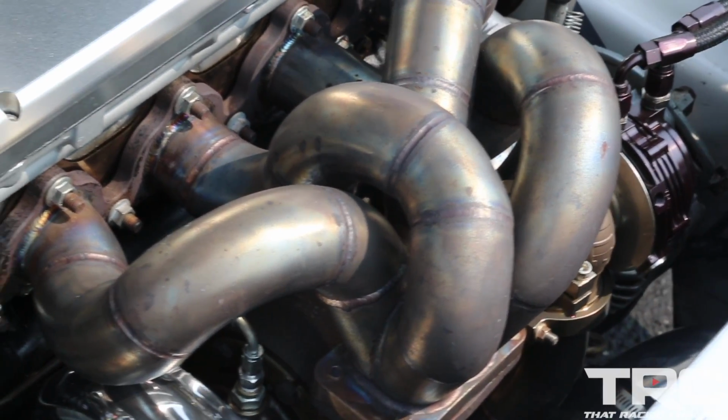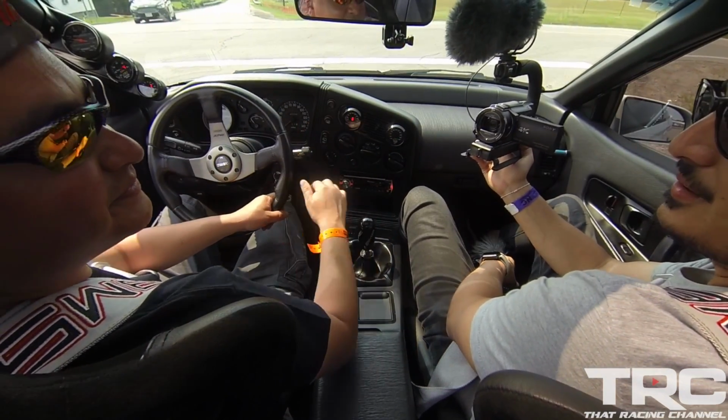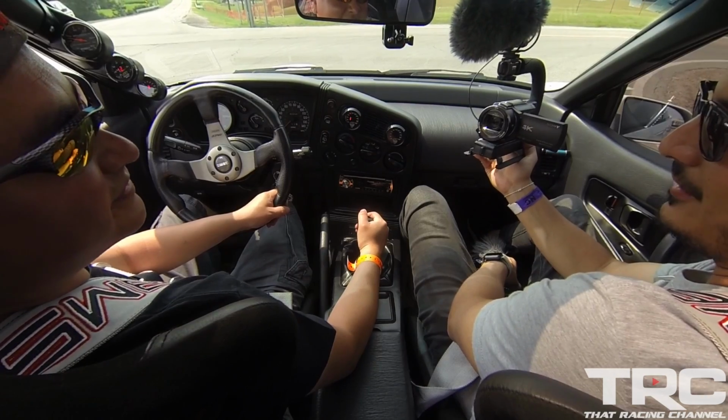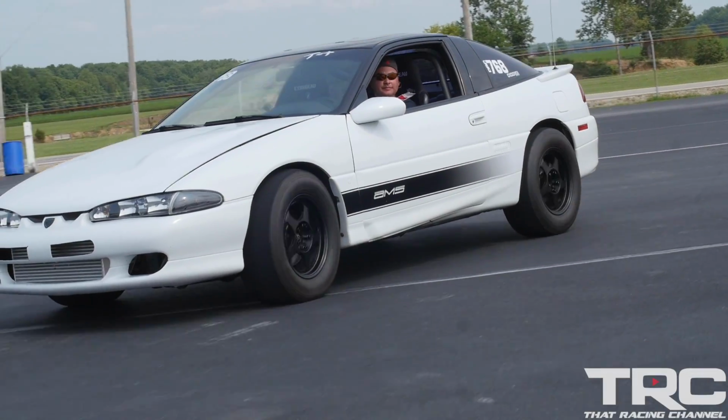Nice, man. How much power did the car make? Made 940 on T16 and 640 on pump gas, 93. And I'm gonna ask, are we on race gas? We're on race gas. Hell yeah. So this thing's making 940 all-wheel horsepower right now. Yes, sir, it is. Jesus.